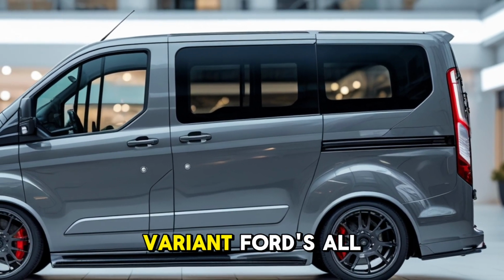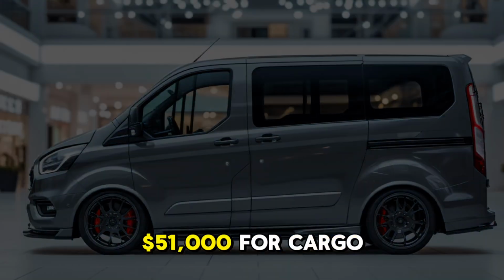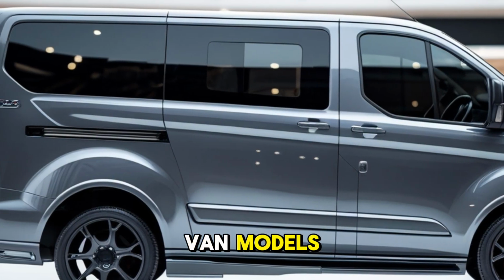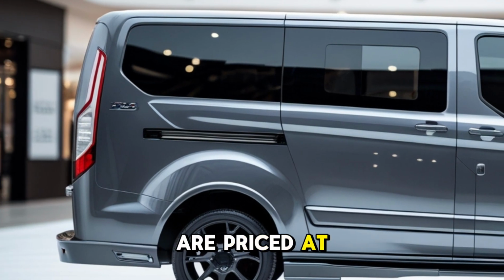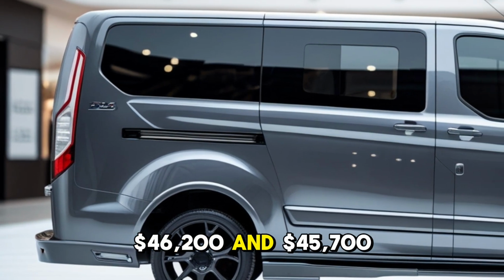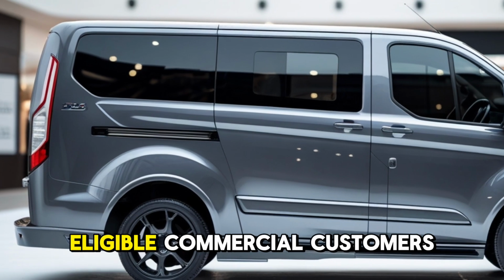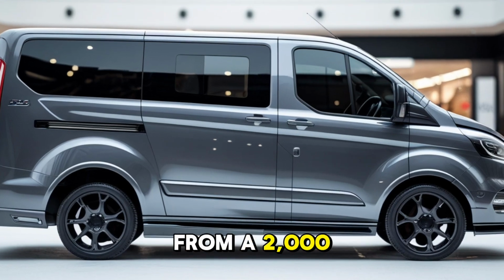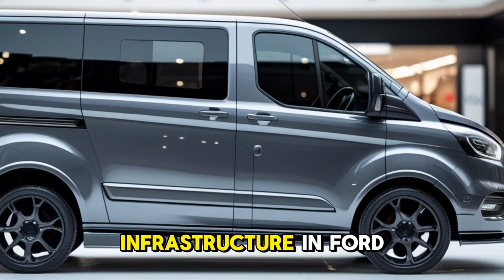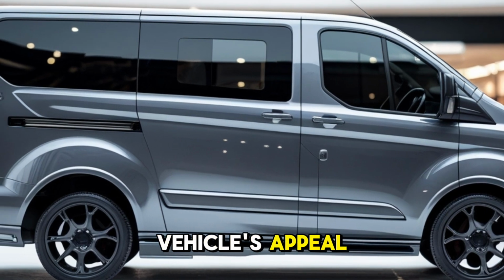The e-Transit variant, Ford's all-electric offering, comes with a starting MSRP of $51,000 for cargo van models. The e-Transit chassis cabin and cutaway models are priced at $46,200 and $45,700, respectively. Eligible commercial customers who purchase or lease an e-Transit can benefit from a $2,000 rebate toward charging infrastructure in Ford Pro charging solutions, further enhancing the vehicle's appeal.